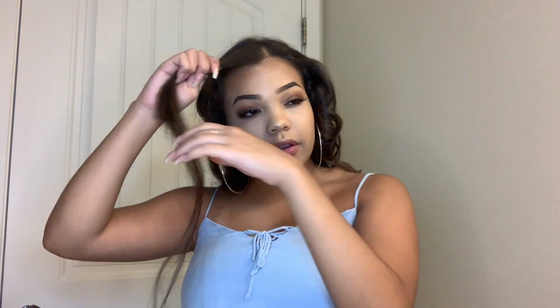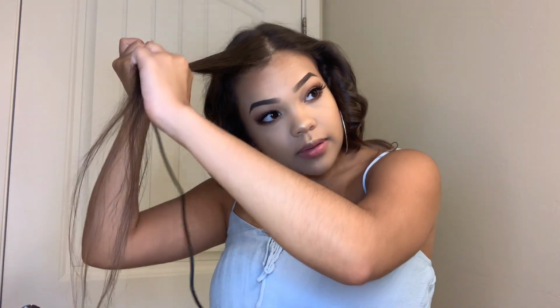Okay, now that all the beautiful curls are complete, I saved this one piece just to curl it on camera, just to show you how the whole thing works. So I take the curling iron, it's on 360 degrees. I'm just gonna take the little piece of hair and curl it going outward so it frames my face. I'm gonna take that, place it on the curling wand, wrap it around.